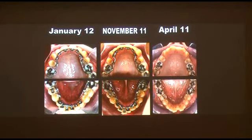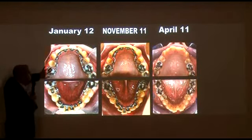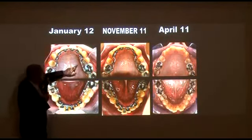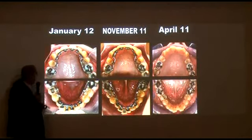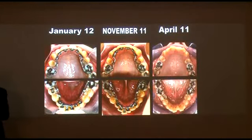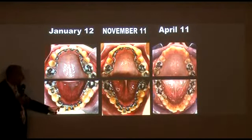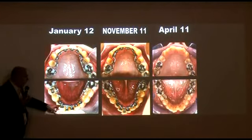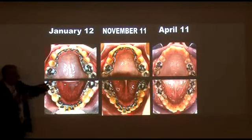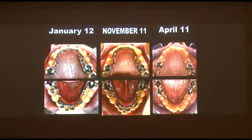This is in April before she started, and here she is now. You see that the rotation slowly is corrected, space is smaller, and here I use some tricks in order to do the fine-tuning of the case. There is nickel titanium coil spring here to open space, and then I put some power chain to do the rotation of the teeth. This was done again 2 weeks ago.